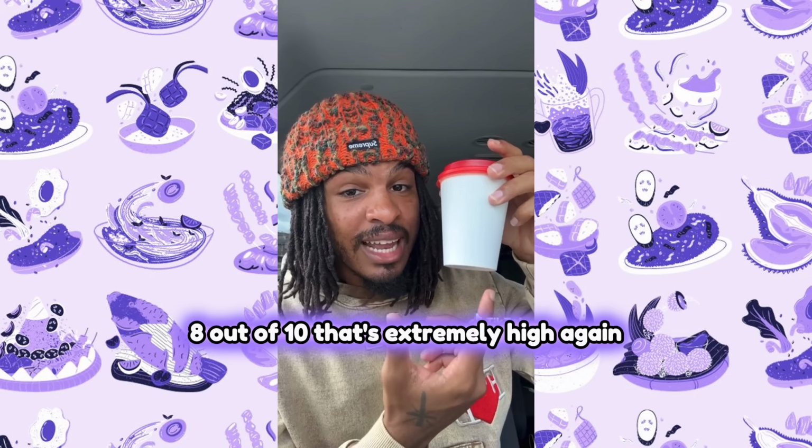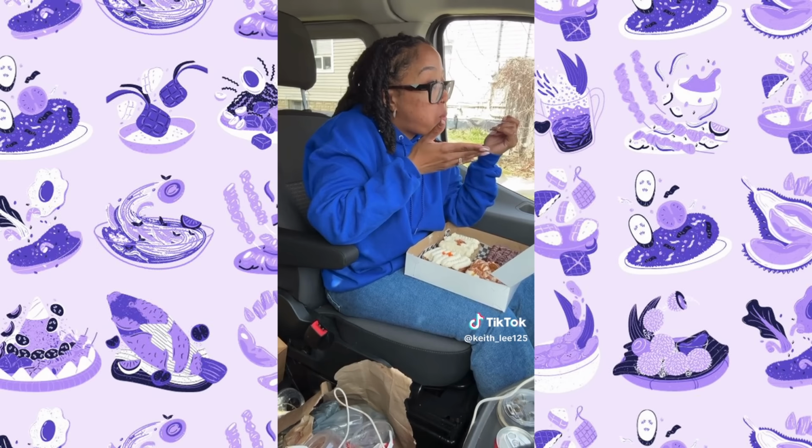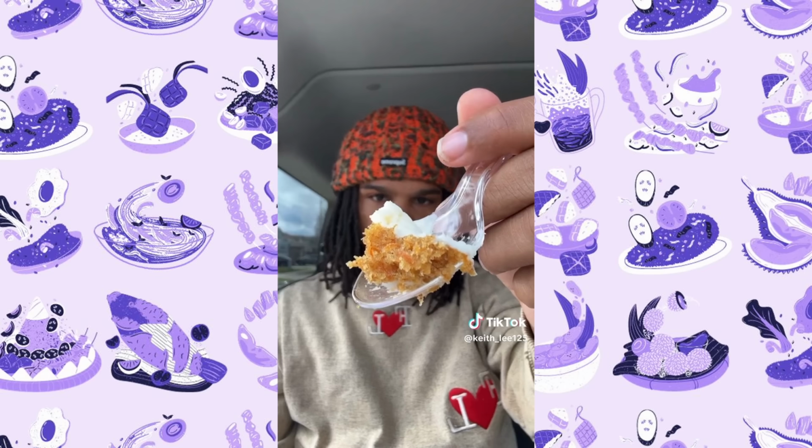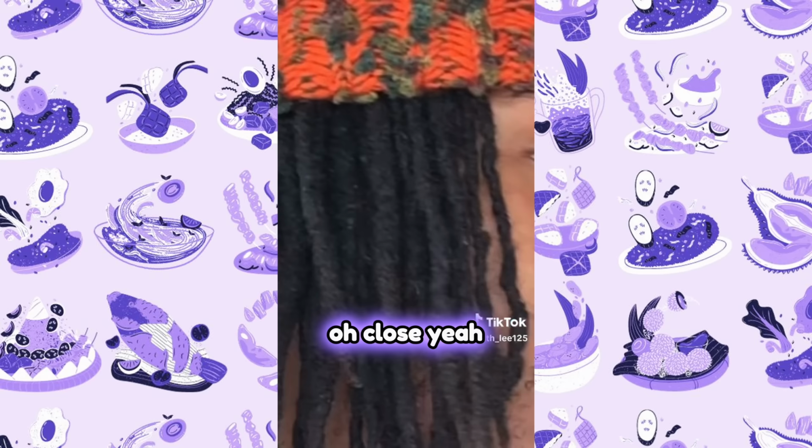Again, I'm not much of a sweet person, but my wife is, so she's going to try all the cakes. This is the carrot with the cream cheese. That's really good. It is not that sweet. Well, it's sweet. That's the icing. Okay, go ahead. Ready at the same time. 1, 2, 3, 7, 8. Oh, close. Yeah, I give it a 7 out of 10.